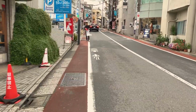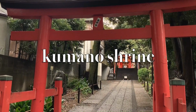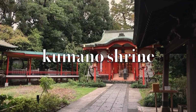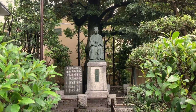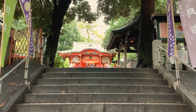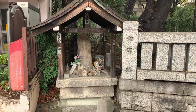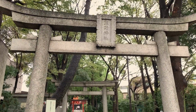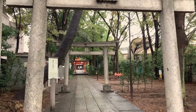Now, we're gonna head up the road for a bit for our last three stops. Kumano Shrine. This peaceful shrine is smaller than many you will see in videos about Tokyo, but it is still just as special. Every September, they hold an international friendship festival that encourages foreigners to attend and engage with the Japanese population. Since less people usually frequent this shrine, you are certain to have a larger sense of peace while exploring.